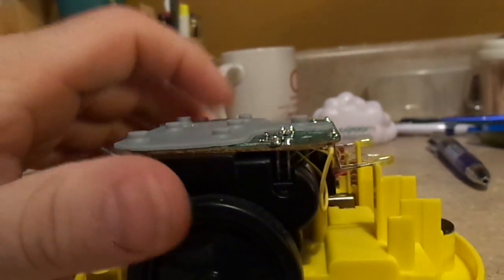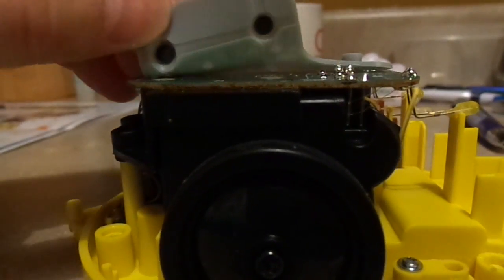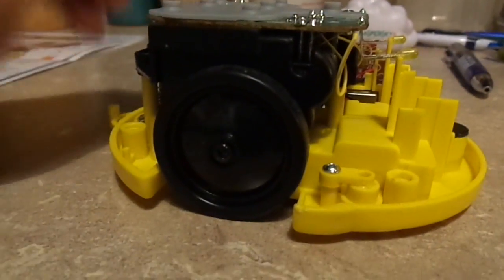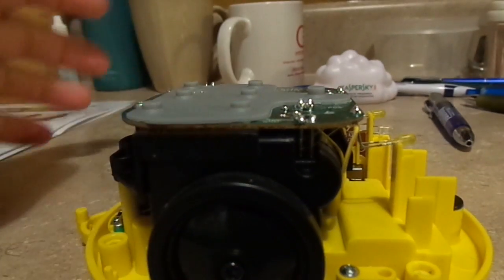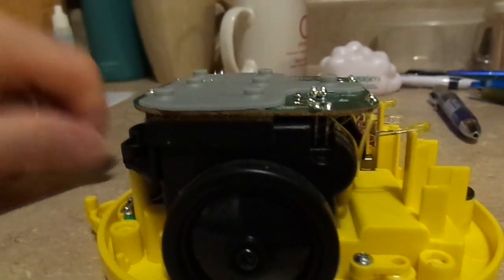It is RoHS compliant, so it does not use leaded solder, which is not surprising in this day and age. If the thing were to start acting up, the rubber membrane is not glued down. You can peel it up and clean it if needed. As we know, these are used with children. They will spill things and they will get grimy, and that's just a fact of life. So if that were to happen, you don't have to replace any switches. You just pull the membrane off and clean underneath, and you're good to go.